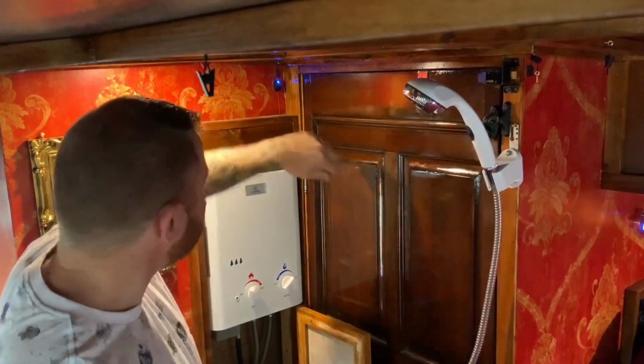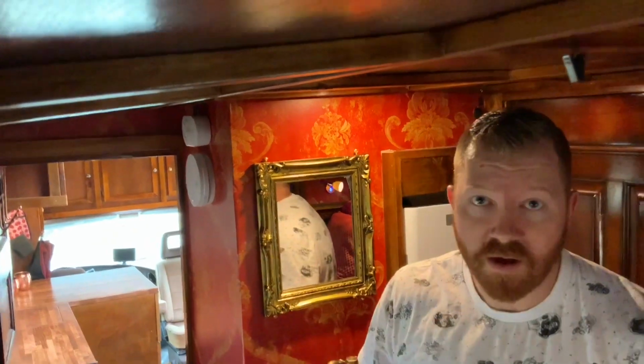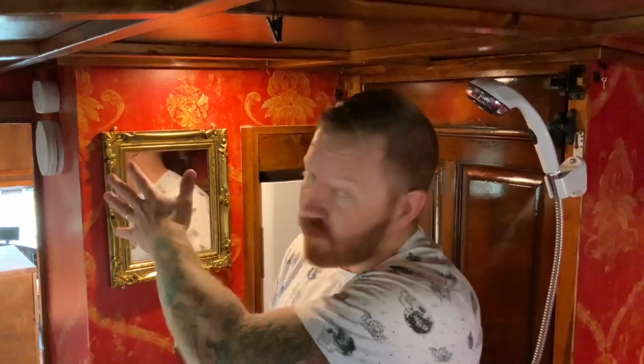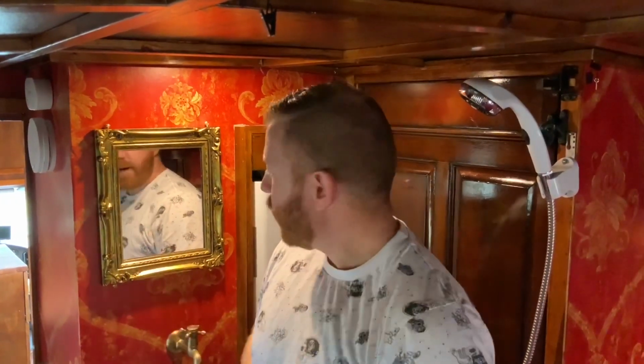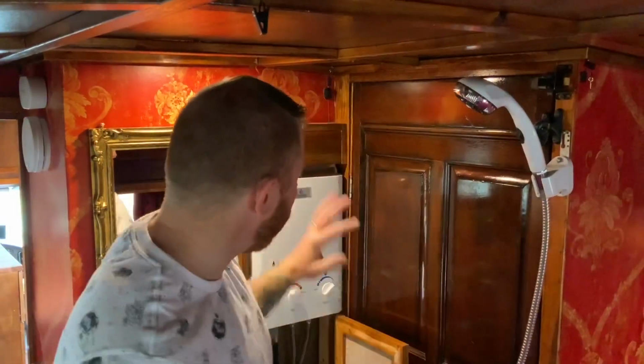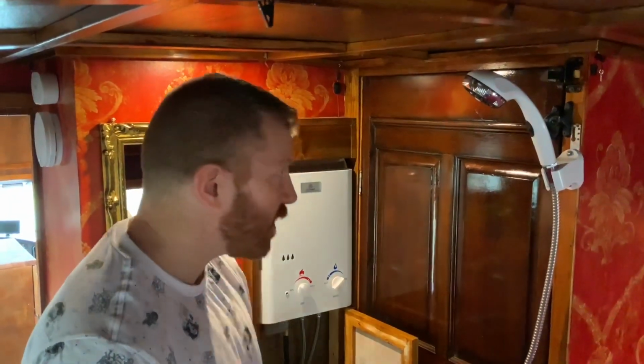We did some tests with our meter. We have a CO meter here and your smoke alarm here. Very important to have these in your bus. You never know when fumes might be coming out, and nobody wants to have a disaster or die or get sick. So make sure you have these in your bus. But we did tests with the carbon monoxide, and this vent just sucks everything out. So we haven't had any issues with it. But that's essentially how our shower works.